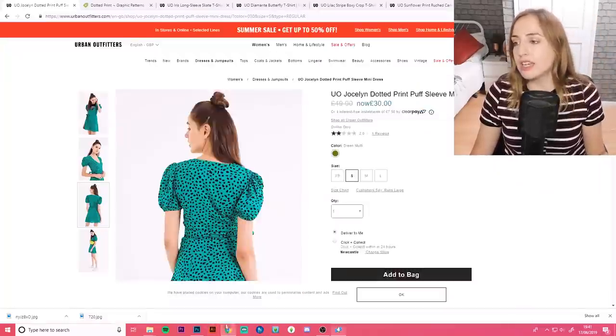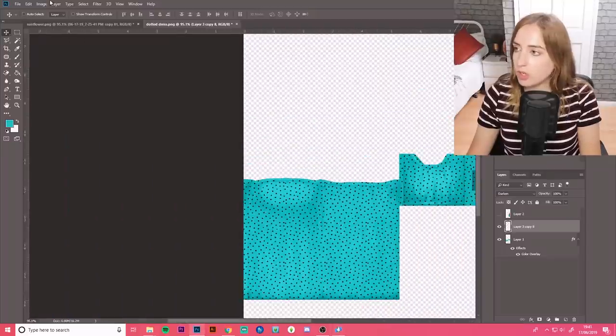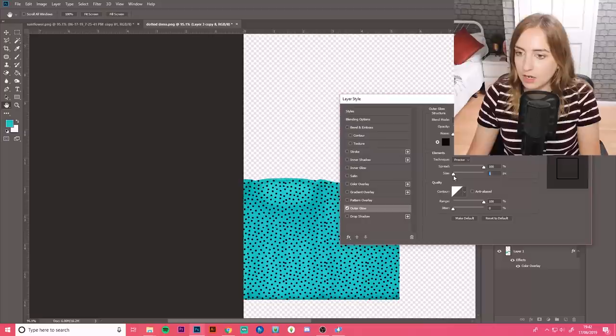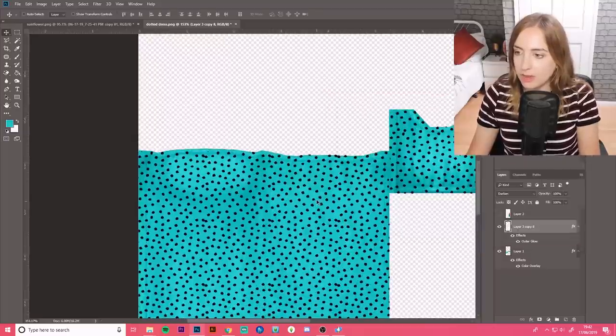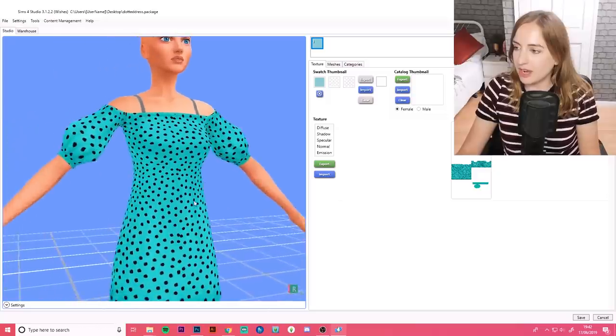I mean, obviously it's not an exact copy of the dress. These dots are a lot thicker. Actually, what I could do, right, to make these dots thicker is do an outer glow of just black and make the size like a 1. That makes them a lot thicker. Oh my God. Yep, that's much more similar to the actual dress.